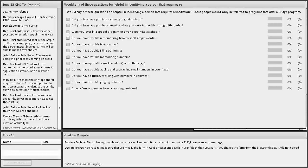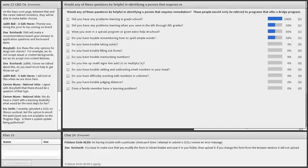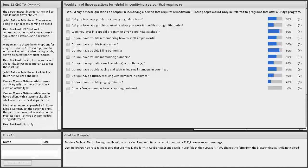What we want to know is whether any of these questions would be helpful in making sure that we make a good referral, so that if it's really clear that a person needs a bridge program, we make sure they go to a location that offers a bridge program. If you think they would be good, and we should include them in the application to help make a good referral, then let me know. I didn't give you an option to say none of the above, but if you feel that none of the above are helpful, then just include that in the chat. I'll give you a moment to do that.